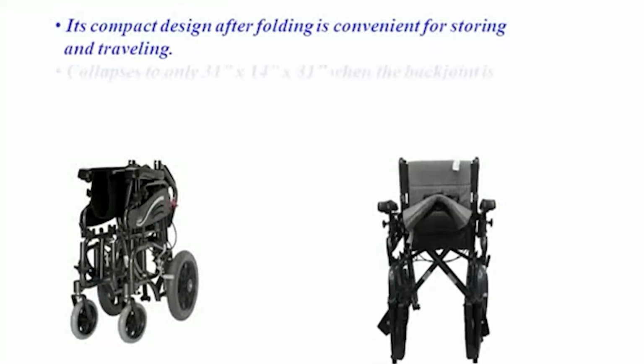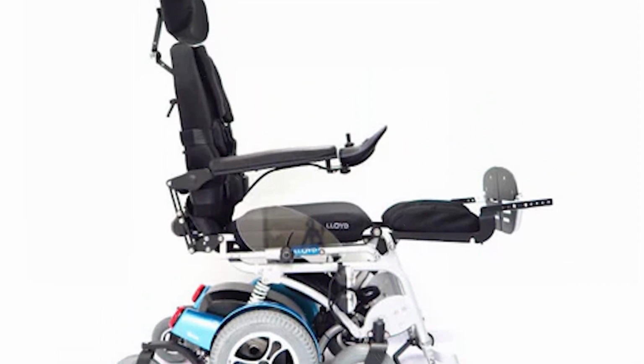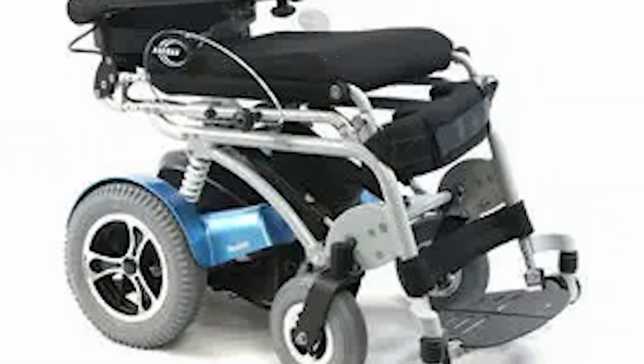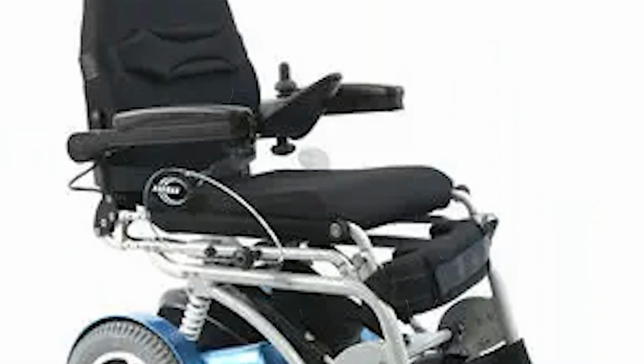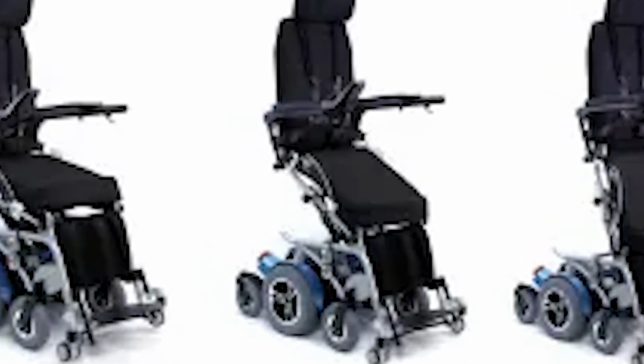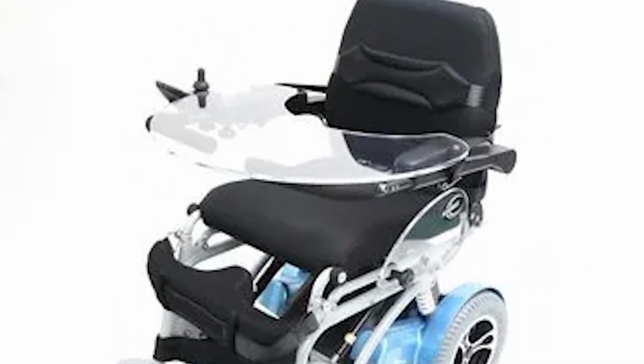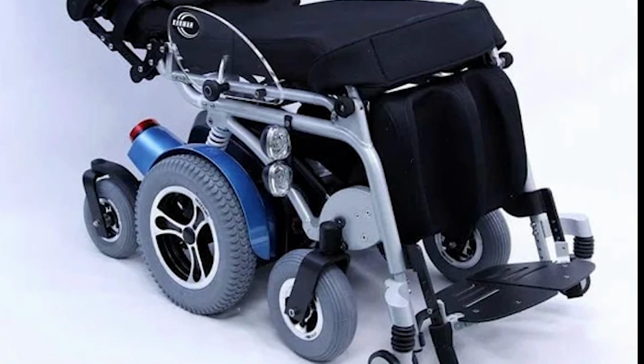Constructed with 60/61 T6 aircraft-grade aluminum, it promises durability and long-lasting performance, accommodating users weighing up to 250 pounds. The intuitive LCD control panel and joystick make controlling the wheelchair's functions simple and precise. You can enjoy a smooth and comfortable ride over distances up to 25 miles on a single charge thanks to the powerful hydraulic system.